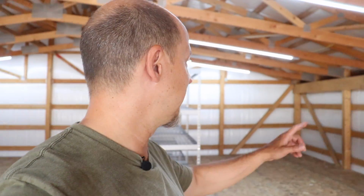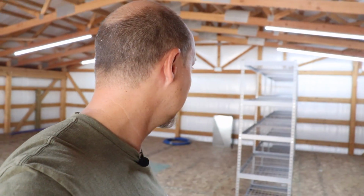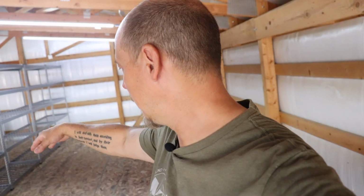Probably gonna get some hooks maybe and put some hooks across that 2x12 right there. And then we can actually hang the backpacks on that. That'd be kind of nice. We had a lot of empty backpacks and suitcases, so we could also put something in the shelves right there. But super cool. So now the task is emptying the basement, carrying everything up here, getting it filled up, and start making our home a home, start making a shop a shop.